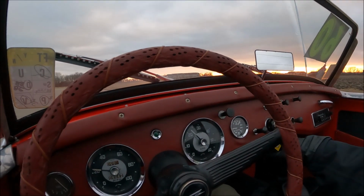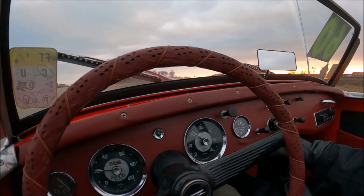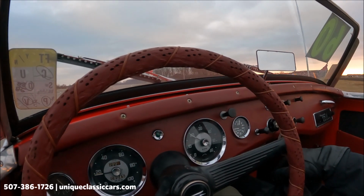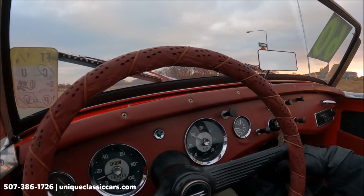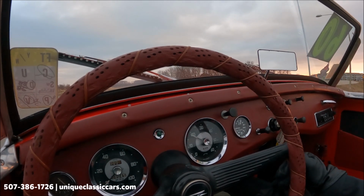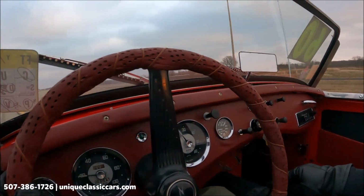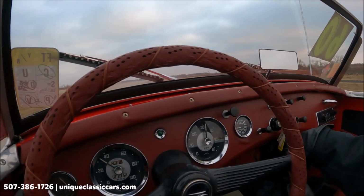Today we're driving a 1960 Austin-Healey Sprite, affectionately known as a Bug-Eye Sprite. This is a 4-speed manual, and it's fun to drive. It is a convertible top, and we do have the top down today. I apologize for the view. There's not a great place to put a camera in this car, but we'll show you how she runs.